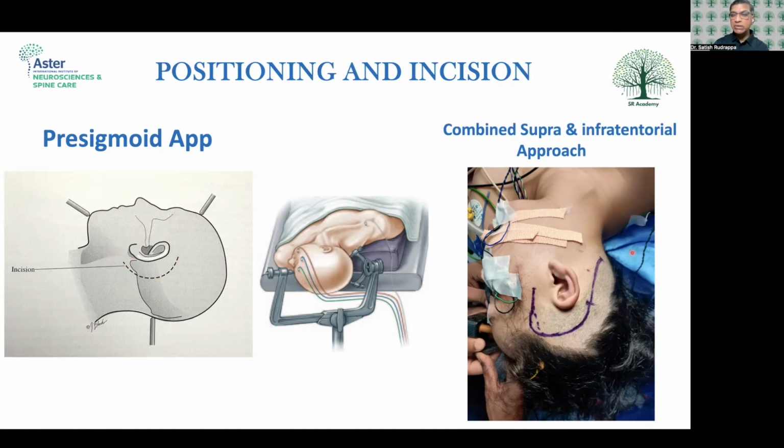For example, in this picture I'm showing you where I'm doing the combined approach in the patient, where I've extended from the tragus in the middle of the zygoma about 3 to 4 centimeters above, turned around the tragus, and extended up to the foramen magnum laterally.